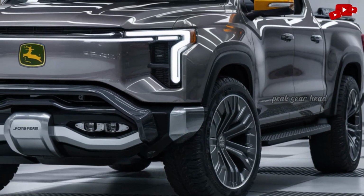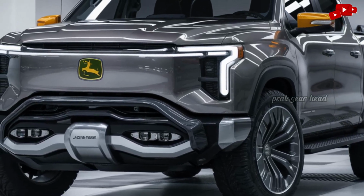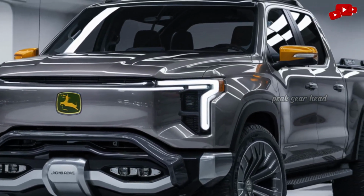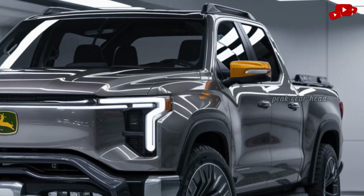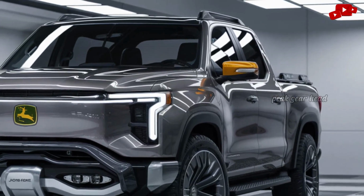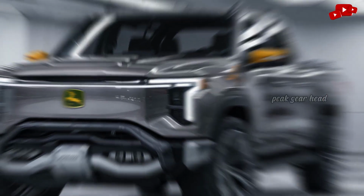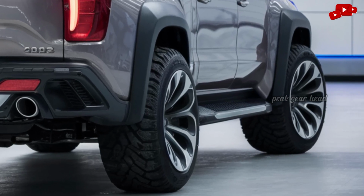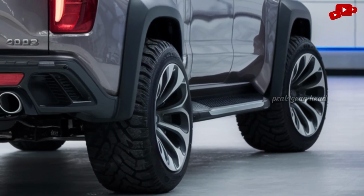Base model Workhorse Edition starts at $55,000. Mid-level Trail Boss Edition priced at $65,000. Top tier John Deere Ultimate Edition with all the bells and whistles. It comes in at $85,000. Considering its power, durability, and unique John Deere heritage, this truck is definitely worth every dollar.